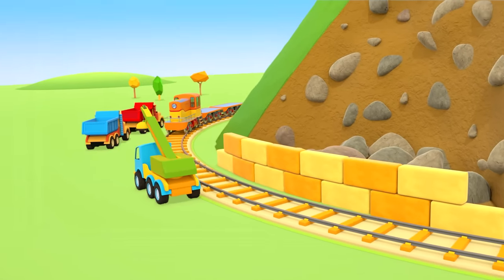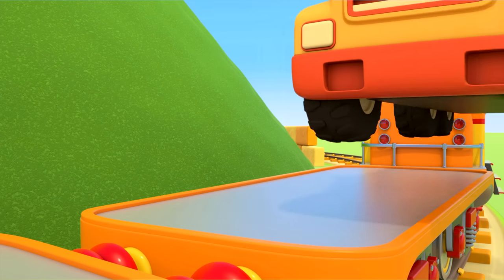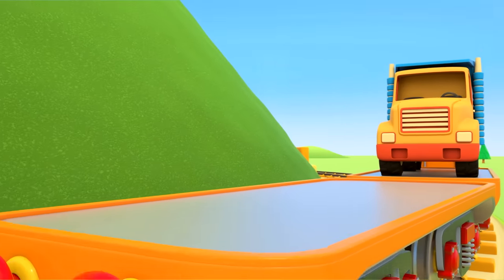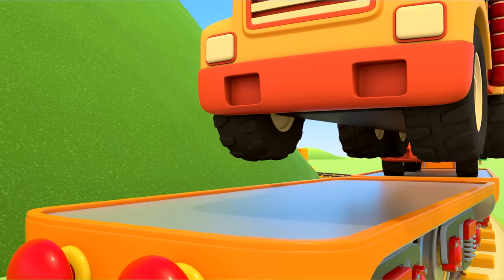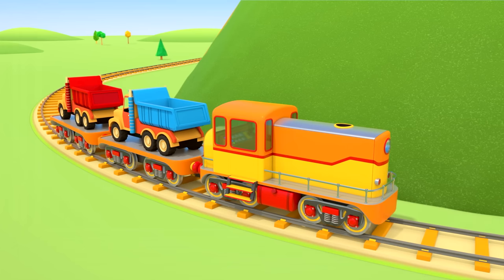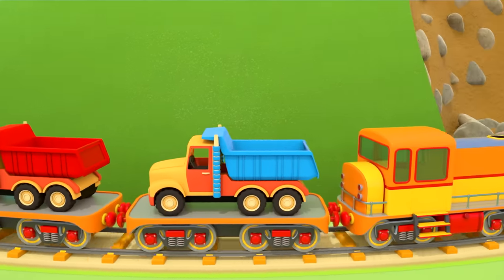The train can be sent on its way, but first we've got to get the dump trucks on the flat cars. First one. Then the other. The trucks are ready to go. Bon voyage!